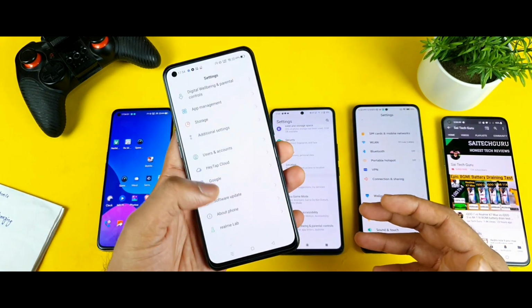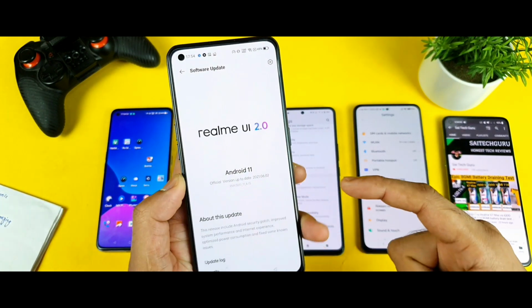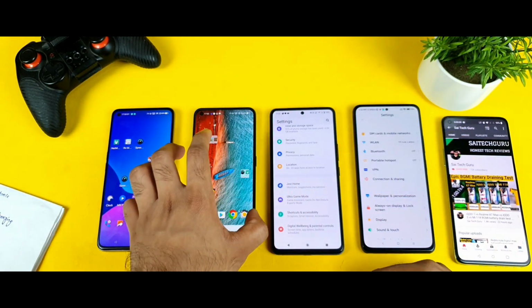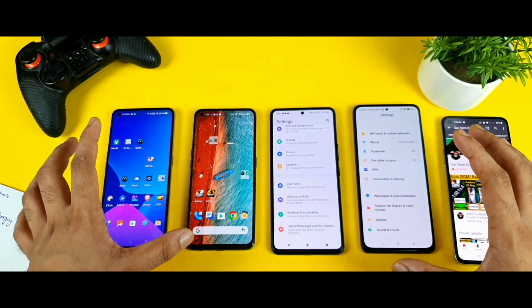With the latest update, let me show you. This is a software update which I have received recently, and with this update there are a couple of battery draining problems happening and heating problems happening as well. So these are the things you should remember before actually buying the Realme X7 Max. I'm trying to tell you all the things before actually buying the smartphone.